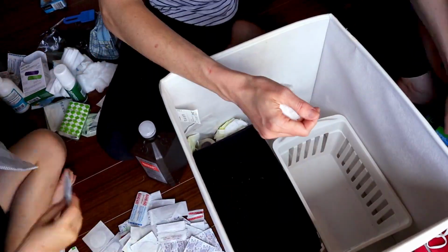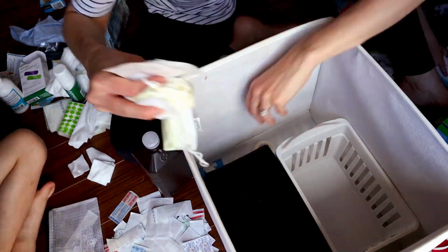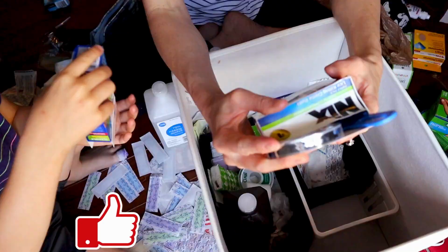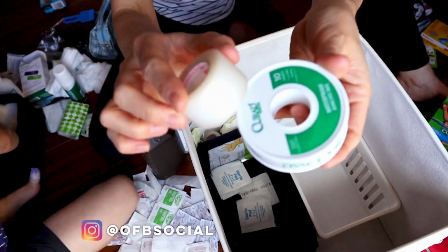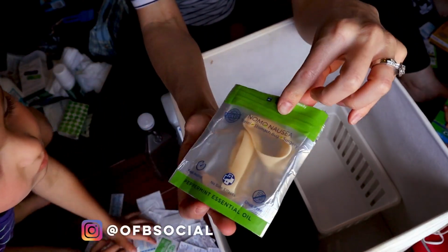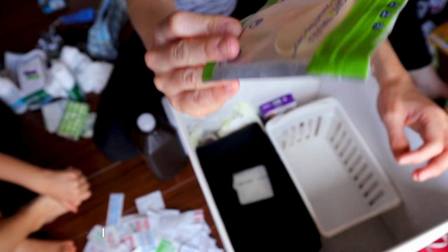We've got some rubbing alcohol. A bunch of those. I do use these for cleaning too, like cleaning the floors and stuff. We've got some calamine lotion here. This is expired. It was lice killer. Some hydrogen peroxide. Some tape. Oh, some motion sickness bands I tried when I was pregnant with Brielle. Bad memories from them, and I'm not going to use them, so.